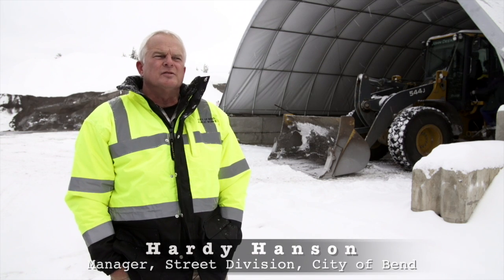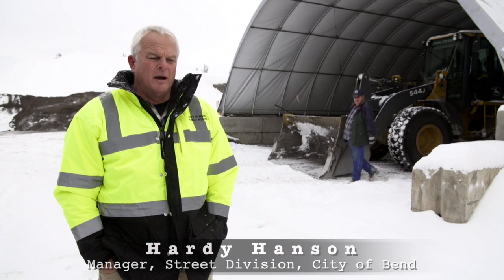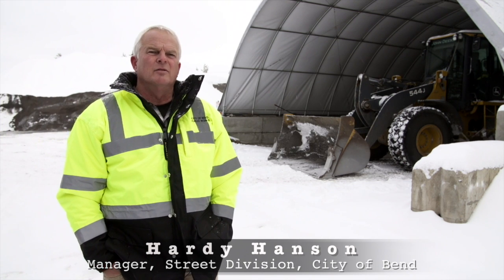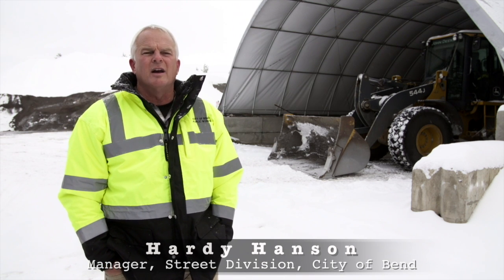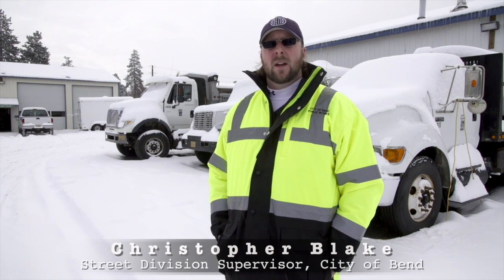The first snow of the season is kind of our shakedown cruise. We've been preparing for a while, but there's always little things to remember. We've had the equipment prepared. We've been filling our magnesium chloride tanks, doing pre-applications in preparation for the snow and ice. I think we have things pretty well in hand. On our first snow event of the season, we have 17 pieces of equipment out today. We have 32 employees, and we're running 20 hours today.